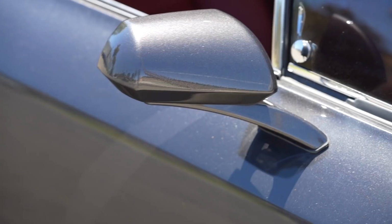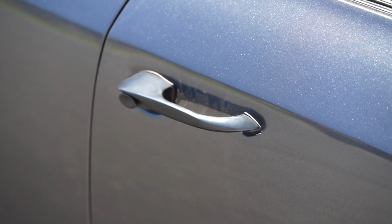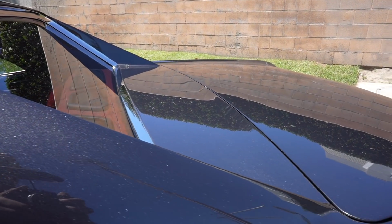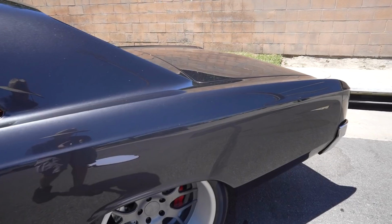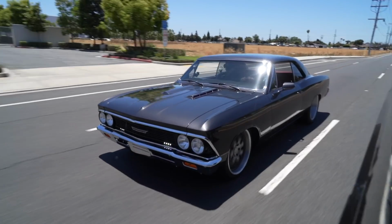And then got these custom billet mirrors made. They're all 100% billet on there. Billet door handles, kind of matte black. I don't want to have chrome and just have your eyes stick to it, so I want to just kind of blend in a little bit. What is the color? The color is actually a GM color off a new Corvette. It looks killer. Out in the sun, it really pops. You can see all the flake in there.